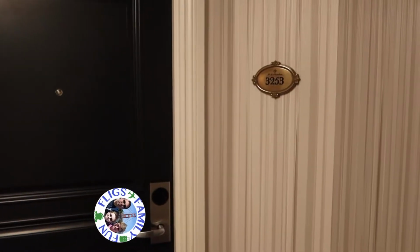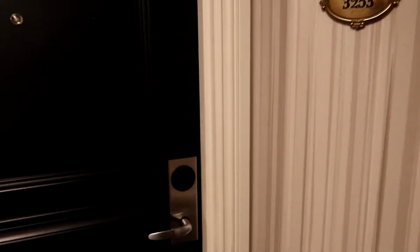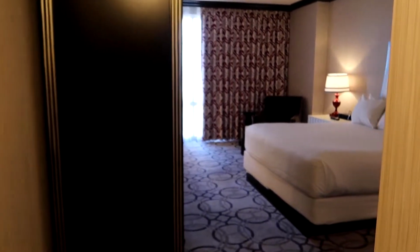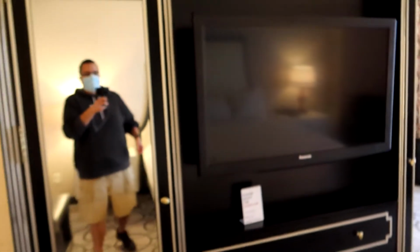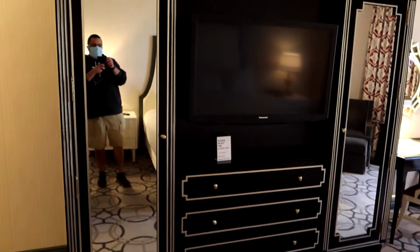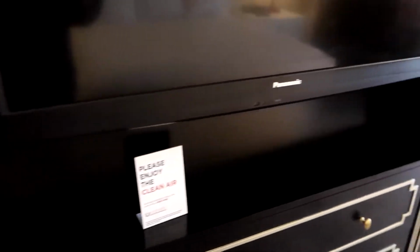I'm at the Paris Resort and Hotel in Las Vegas, room 3253. When you walk in, there's a short little hallway and you're in the main area of the room. To the left is the bureau that has the TV, dresser drawers, and the closets. This left closet, you have your ironing board, place to hang your clothes.